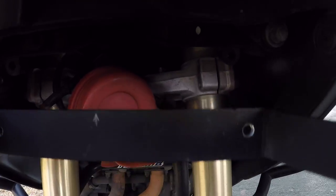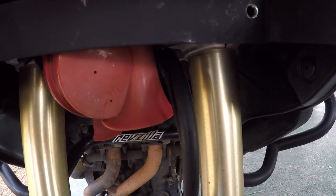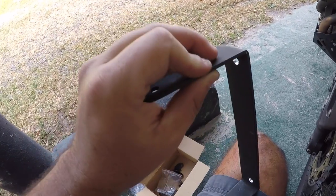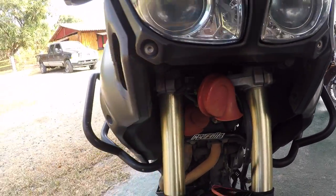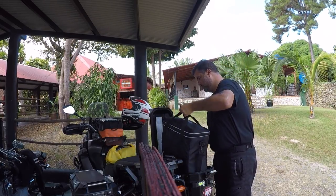But unfortunately, it's not lining up. So I have to grind a couple pieces off right here. Maybe like a centimeter I need to grind off here and the other side so it goes up and lines up with the holes. So no big deal. Just find a little workshop or a garage or something. Stop and have it ground off and then I'll install it in Playa Venao. Massimo, thank you buddy, but it's not lining up.